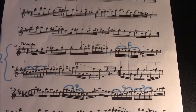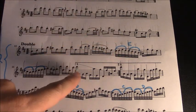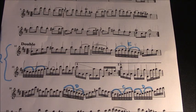Okay, now we're ready to do three measures. So we're not going to stop until we get right there on that D. Okay, ready, and. Nice when you stop on the D because it sounds like an ending. Okay, let's do it two more times and then we're done. Ready, go.